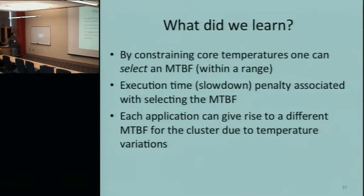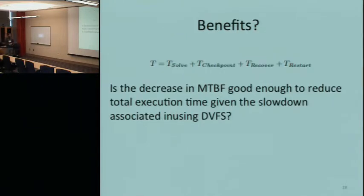So what we basically learned from all of this experiment was that by constraining core temperatures, we can basically select an MTBF. But this selection comes at the cost of a slowdown in the application. And the other important thing is that each application, since it has a different temperature profile, can result in a different mean time to failure for a cluster. So in other words, if you are running an application which heats the cores up very much, you should expect your machine to fail more frequently as compared to an application which doesn't heat the machines up very much.